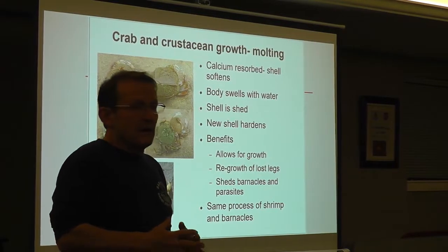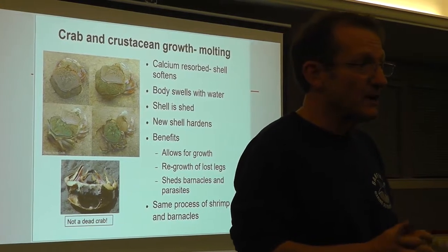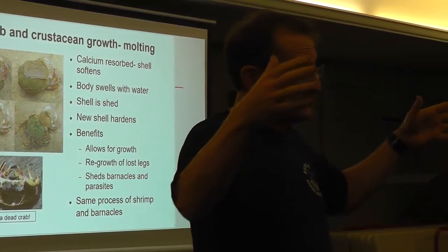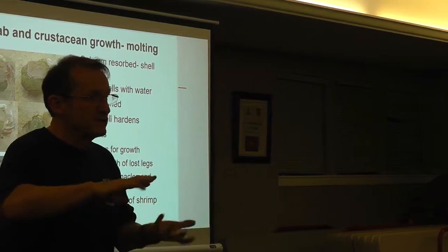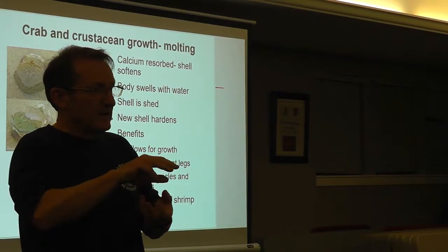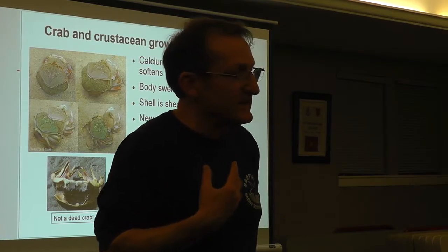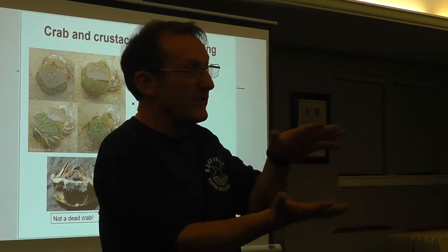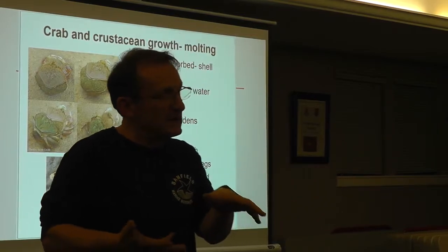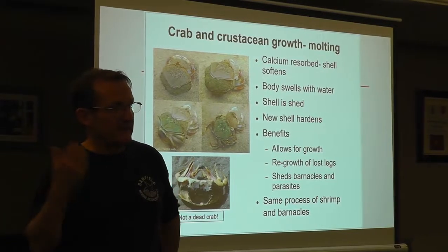How long does it take to harden this new shell? A few days. So the whole process prior to actually walking out is 2 to 3 weeks. There's 2 to 3 weeks of internal biochemistry going on where they're absorbing some of the outer shell, creating the new shell material inside, and then when they're ready, they actually walk out. And then within a few days of hiding, they get hard again.